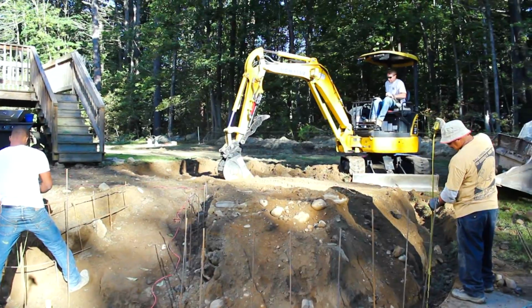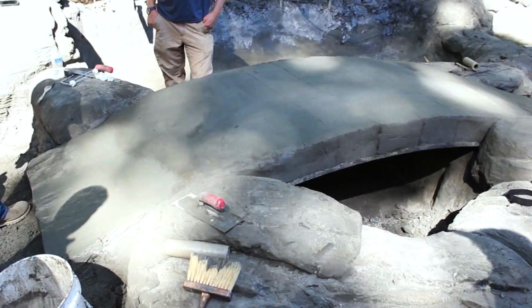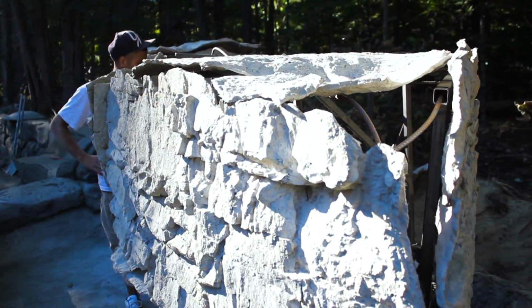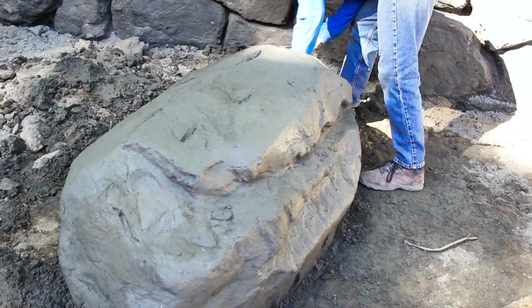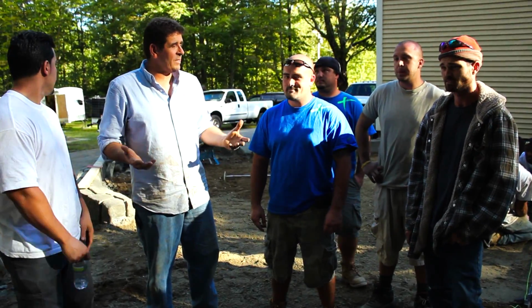In one day, we did what? Almost 100 feet of wall, steps, bridge. The waterfall's almost done. Fire pit, sitting rock, bench, all in one day. Is that amazing? Two retaining walls.